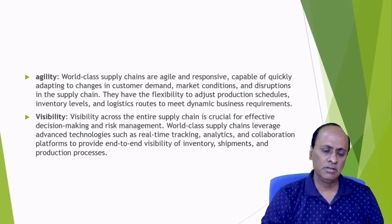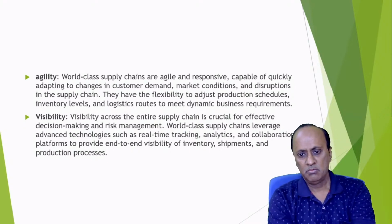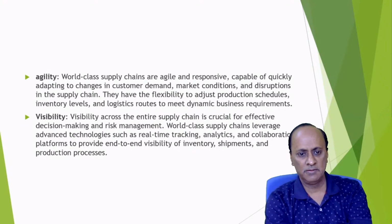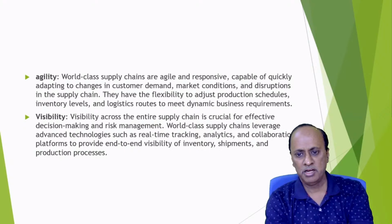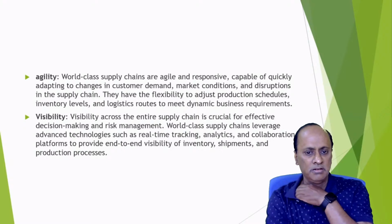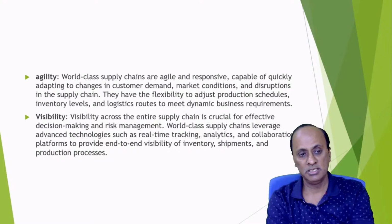There is also visibility. Visibility across the entire supply chain is crucial for effective decision making and risk management. World-class supply chains leverage advanced technology such as real-time tracking, analytics, and collaboration platforms to provide end-to-end visibility of inventory, shipments, and production processes. So the first feature is agility.